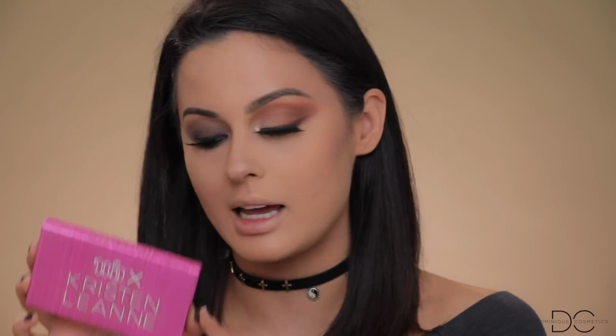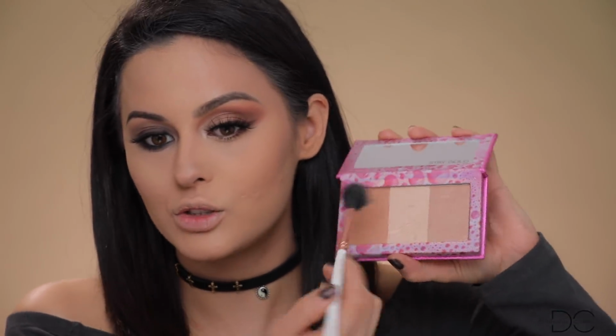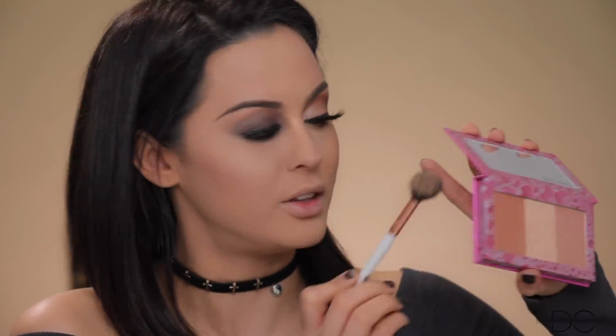On the 2018 side of my face, we are all about the glow, and I feel like we're looking a little matte at this point. So I'm gonna take the Urban Decay X Kristen Leanne Beauty Beam Highlighter Palette, which is extremely glowy. It'll definitely blind your haters. So I'm just gonna run my brush through all of these shades.